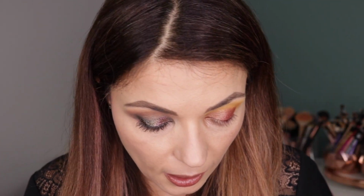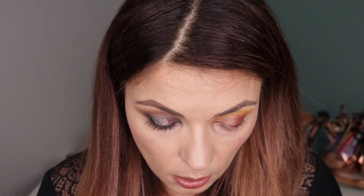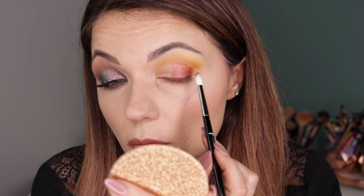So now we're going to go ahead, I think this shade is Harvest. I'm going to pull it out just to make sure, but I'm pretty sure it's Harvest. Yep, we're going to take Harvest, which is this beautiful red orange with a bit of brown to it, and put that in our crease just to really define it. So I'm going to take the Rephr 14 and pop that in.